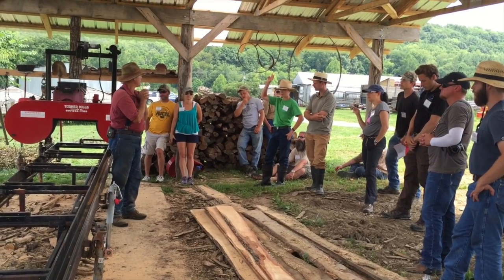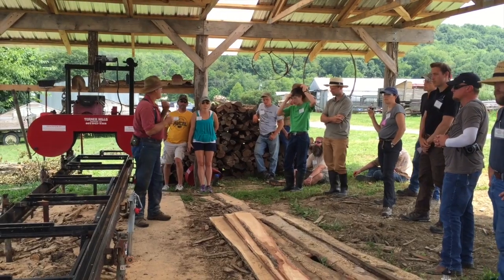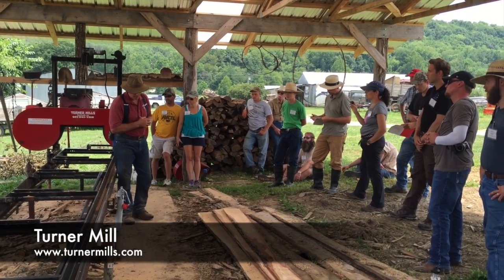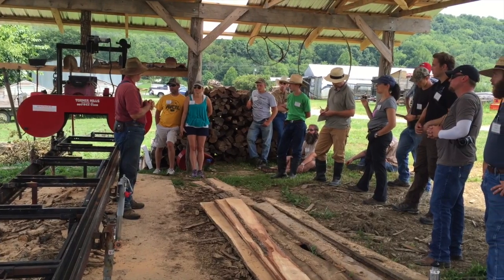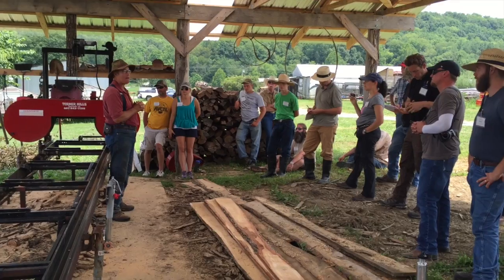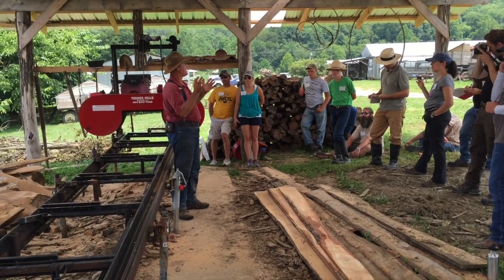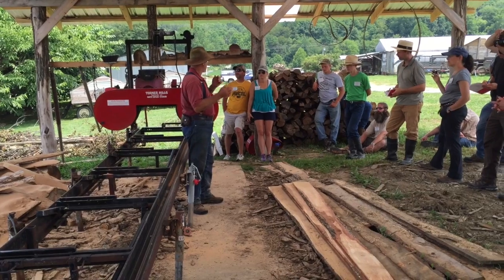Other questions? Yes. Did you have to make that extension yourself, or was it? No. We bought it from the same guy. This is a Turner mill built by Bill Turner up in New York. He was a race car mechanic, and he bought this little farm up in Oxford, New York, and said, I want to build my own house. Started looking around at bandsaw mills. He was real mechanical, and he said, I think I could build one as well as any that I've seen. So he put his own head to it.